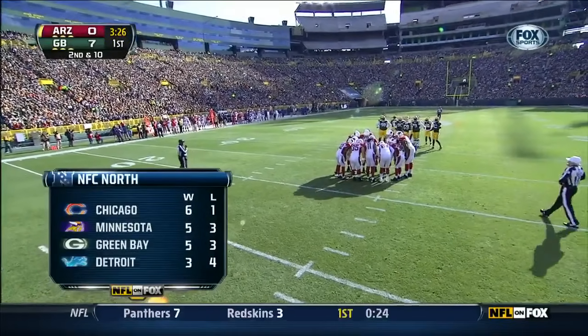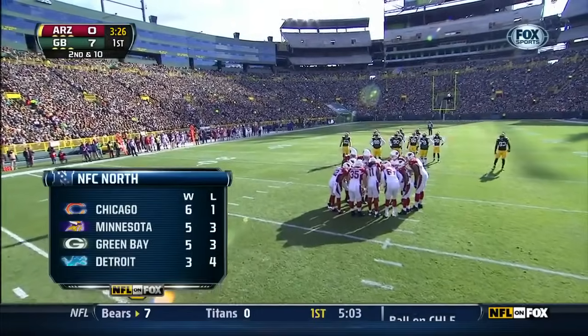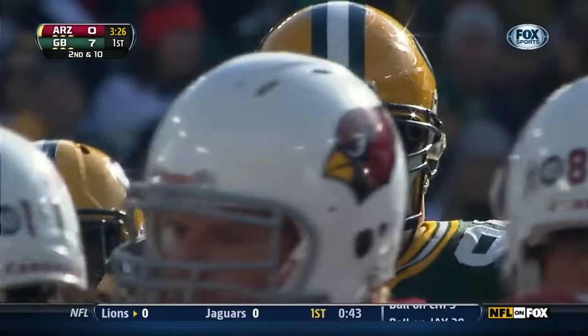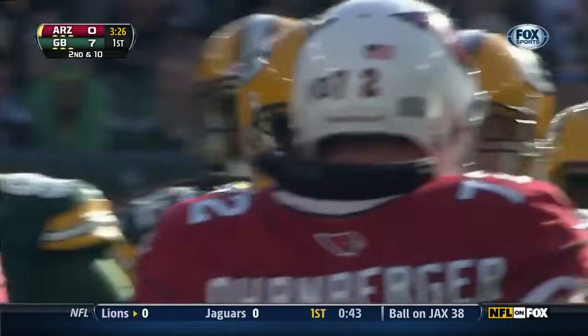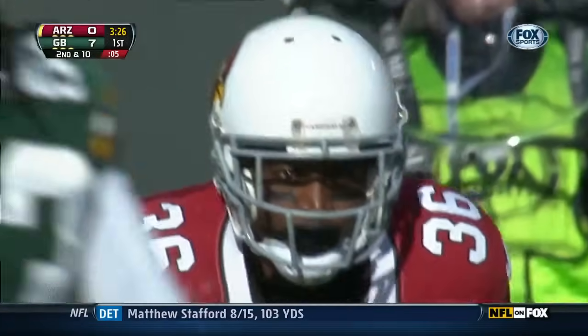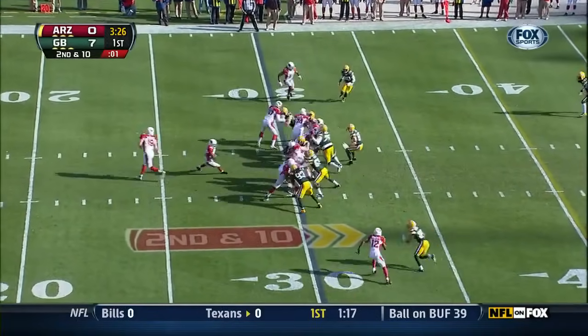All right, Curt, we'll look at the NFC North with Chicago and their defense. They get older, but they seem to get better with age, up 7-0. Well, they sure do, and not only are they playing good defense in terms of stopping people, but they're scoring points. About scored as many points as some of these offenses around the league.